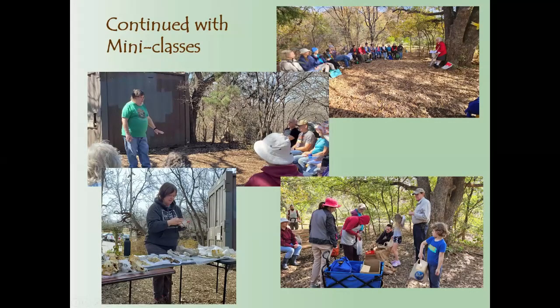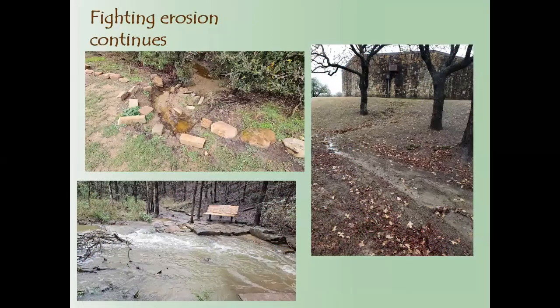And this is a master naturalist down here on the lower right showing us how to make an insect hotel. We're also continuing to fight erosion problems. You can see here how it's devastated the outer areas of the Wildscape, which then inflict erosion in the middle of the Wildscape. And this is the water down here at the bottom going right through the creek in the middle of the Wildscape. That picture hardly does it justice how much water goes through that area and affects the erosion on the sides of the creek.